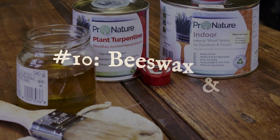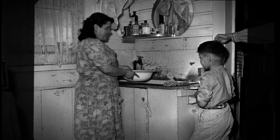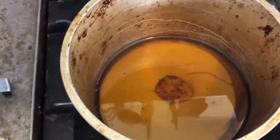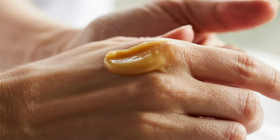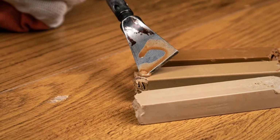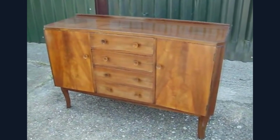Number 10. Beeswax and turpentine furniture polish. Your grandmother mixed her own furniture polish from beeswax shavings melted into turpentine. She would warm the mixture gently in a tin set in hot water, never over a direct flame, until the wax dissolved into a smooth paste. Applied with a soft cloth and buffed to a shine, this polish fed the wood, filled fine scratches, and left a depth of luster that no spray can replicate.